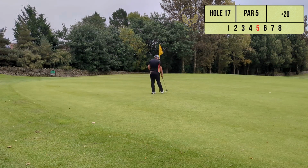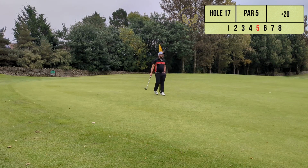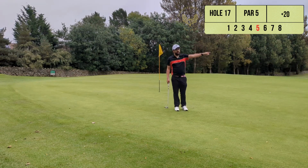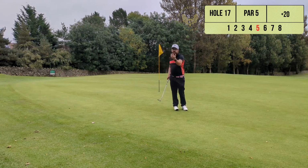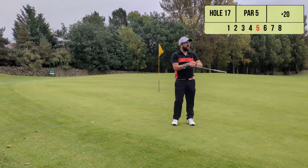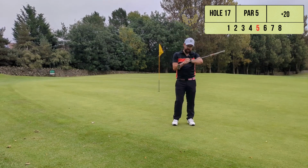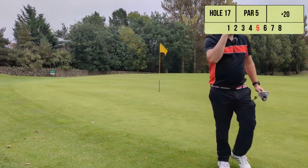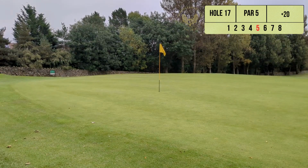Fine. I was on the wrong fairway for my second and third shot. So take bogey. Was it? 1 the wrong side, 2 the wrong side, 3, 4, 5, 6. I'll take bogey because I hate what people do. I'll take that. You don't have a choice. No one's saying, do you want to do that one again? So I'll take it because I have to.